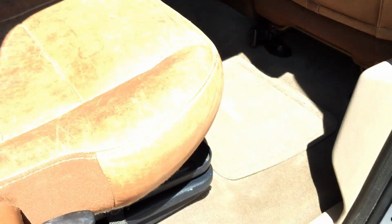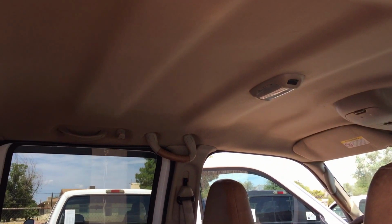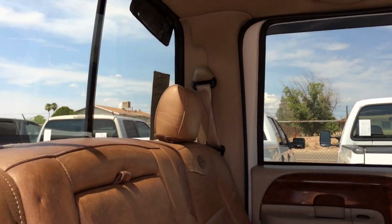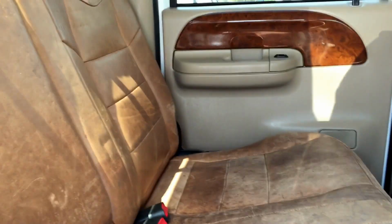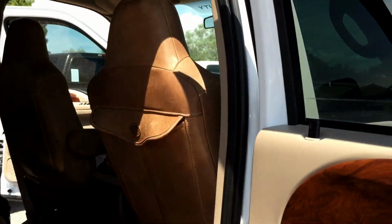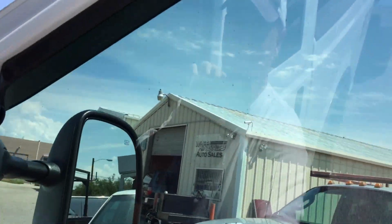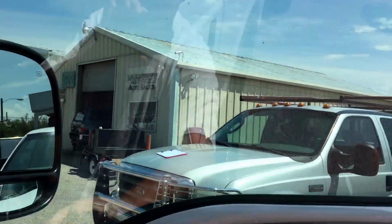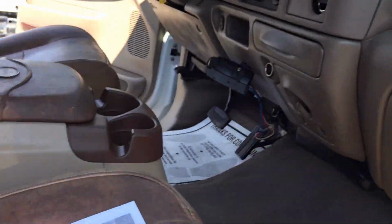Our detail shop, they clean, they wax, they wash, but it's a $125 detail. On these King Ranches, I always tell people, you need to go get some saddle soap and some conditioner and spend about 2 hours in the back seat and about 45 minutes for each of the front seats. They'll get about 50% better looking, and they'll feel a lot better too, a lot softer. A lot of people like them not conditioned though, which is kind of interesting.